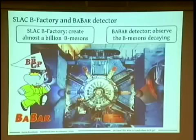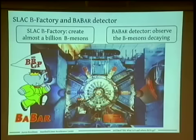So the SLAC B factory, thinking about this accelerator started in the late 80s. It was approved, and I have to thank everyone here. It's your tax dollars at work that went into this project. It was approved in 1994. It took 4 years to build. And it started operation in 1999. And we took data as much as we could until April of 2008. And in April, we shut off.